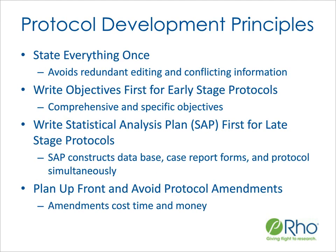So, protocol development principles: state everything once. This is one of the most egregious errors that I encounter in protocols that I review. People pepper their protocol with repeated information, whether it be the dose, whether it be the frequency of the dose, or whether it be the patient population, ad nauseum. So it's a very inefficient way of developing a protocol. If things are stated once, you get it into the protocol, and you don't have to worry about editing it in 100 places.